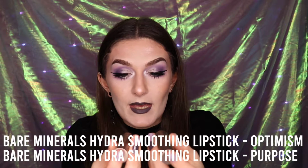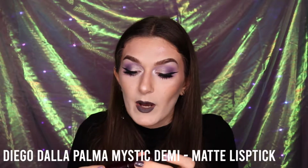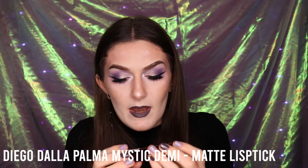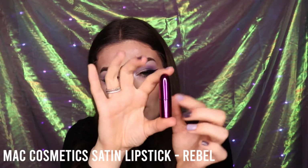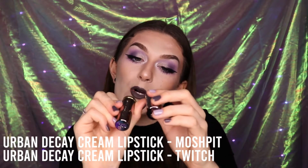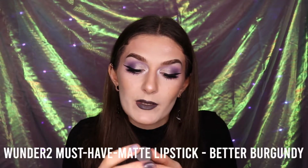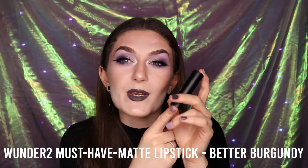I then got a huge range of lipsticks. I'll just run through them quickly for you. I got two Bare Minerals lipsticks in Optimism and Purpose. I then got a Diego Dalla Palma lipstick in Dark Purple, a MAC lipstick in Rebel, a little mini bullet one. I got two Urban Decay lipsticks in Moshpit and Twitch. And then last but not least, I got a Wonder 2 lipstick in the shade Better Burgundy, which is a really beautiful nude shade.